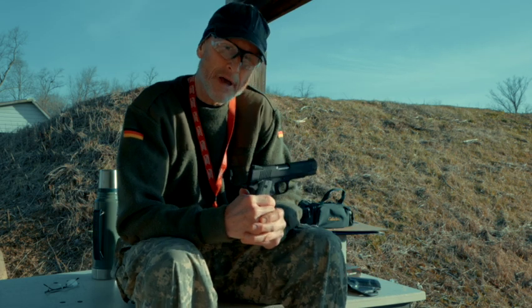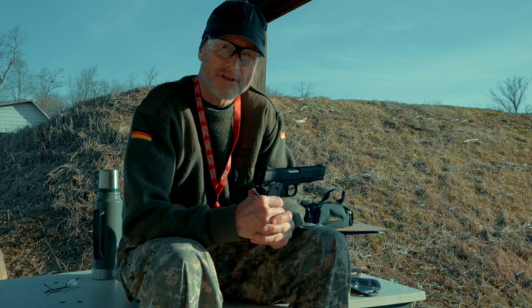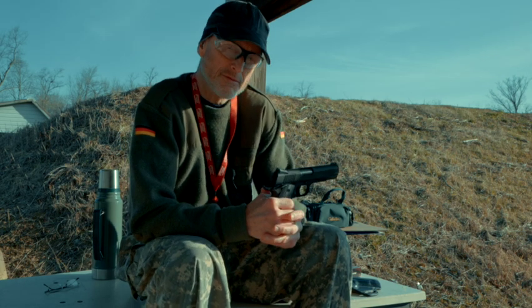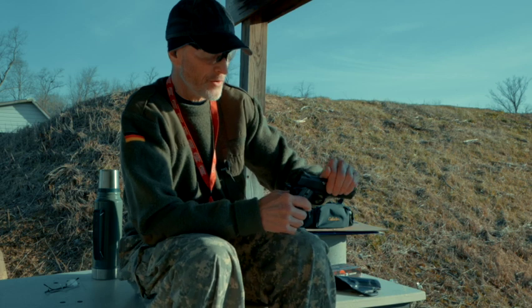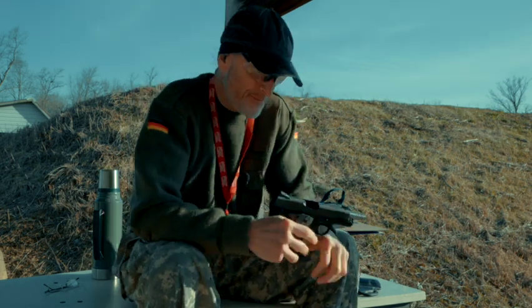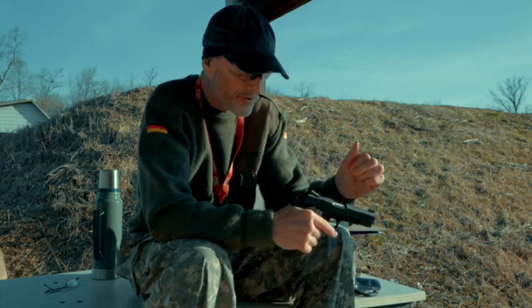And this is a combat unit, 1911 45, and it's a CCO. All the O stands for is officer. It's just more concealable than the combat unit with the 5-inch barrel. So this has a 4 1/4 inch barrel. Okay. But it has all the same features on it as the original.